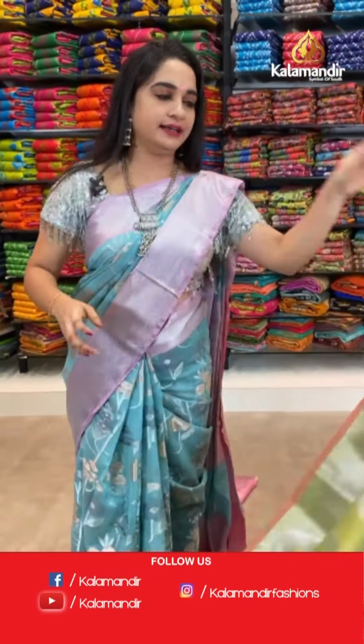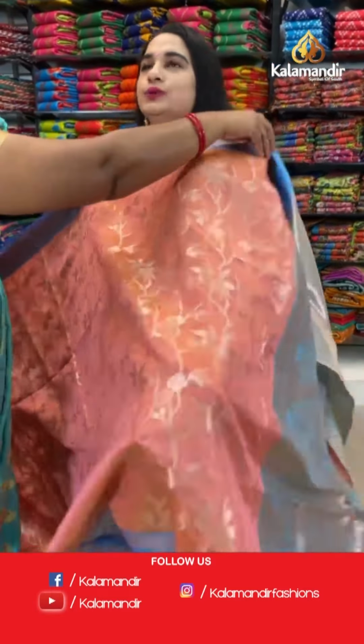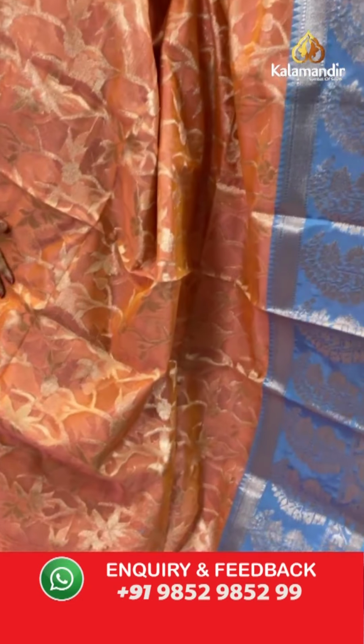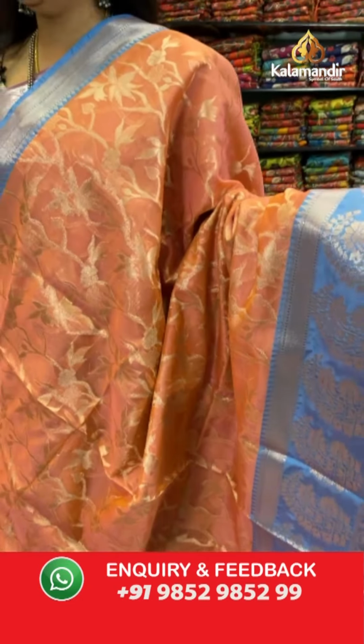Let's move to see our next saree. Wow, that's a very bright and very pleasant combination. Orangish peach and a dark sea blue color combination. And you can check the body with a floral jal in golden saree.